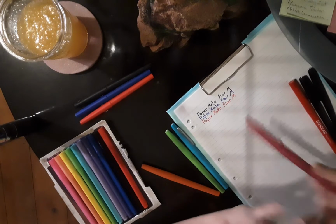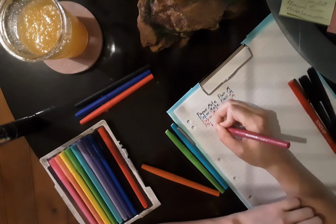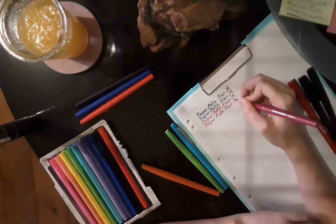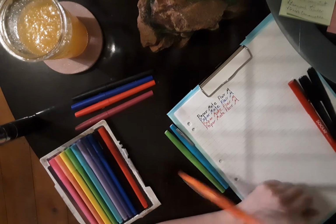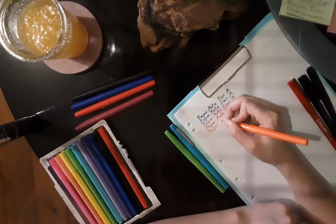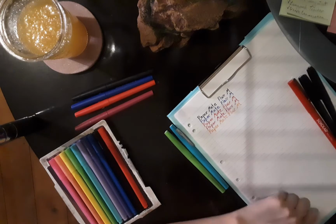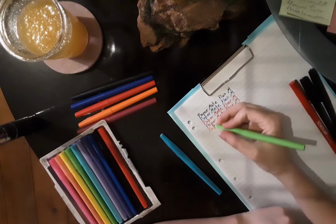Now, yes, I do actually want to put these side by side so you can compare them. So you can see this one is a dark pink. So there is definitely a difference there. And then I'm going to throw you for another one. It's in the same warm range for color. That's the orange. And then we've got the two cool colors that came in that same packet.